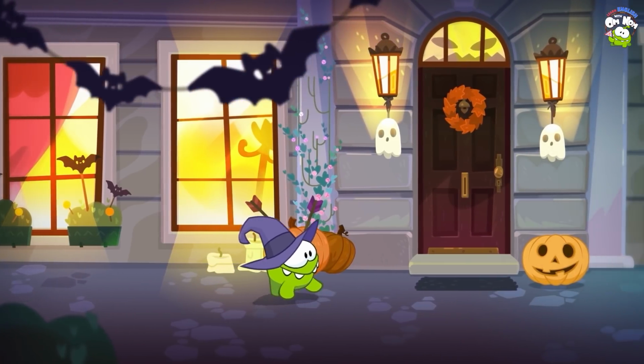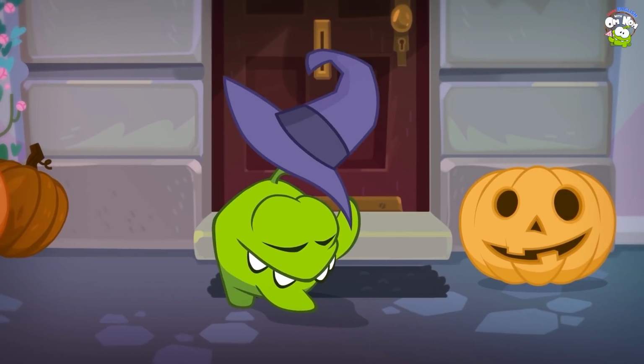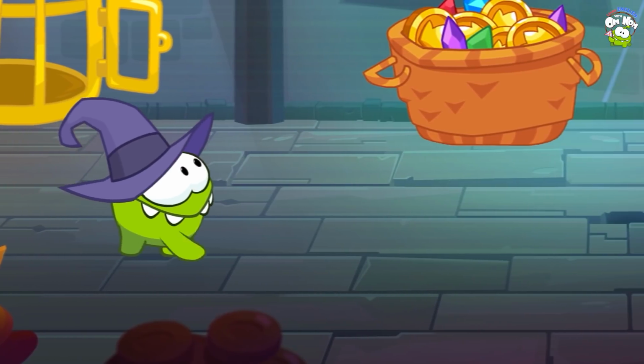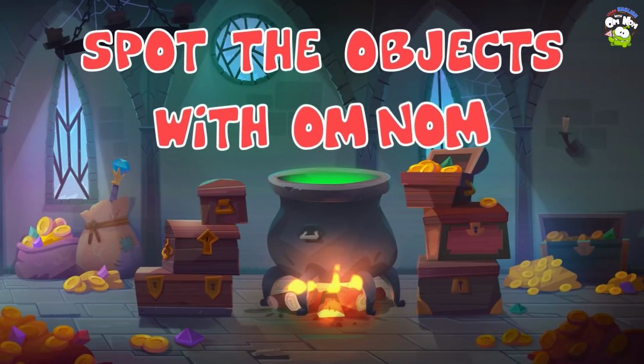Hello, Om Nom. What are you doing? Oh, you must be trick-or-treating. Good day, Mr. Pumpkin. Let's knock on this door. Look, it opened. And look what's inside. So much treasure! Let's play Spot the Objects with Om Nom.